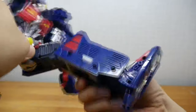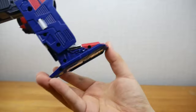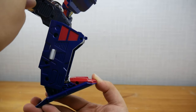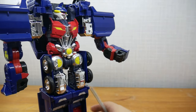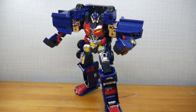Forward that much. A full 90 degree knee, and back and forward ratchet, and back and forward tilt on these very, very loud foot ratchets. And let's not forget the thigh swivels. His fists are open, but they're not really good for holding anything. Storm has all the basic points of articulation, including bicep swivels. And he has nice, strong ratchets to hold up his components for Pentastorm.